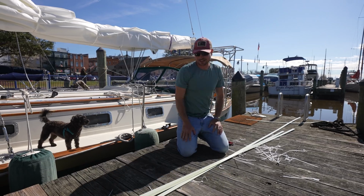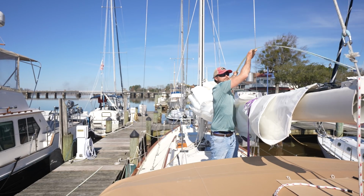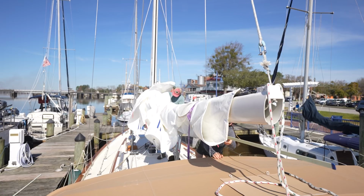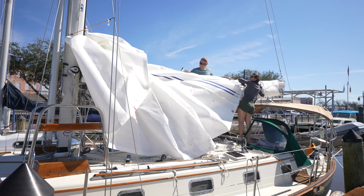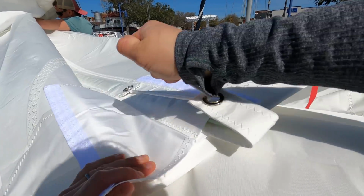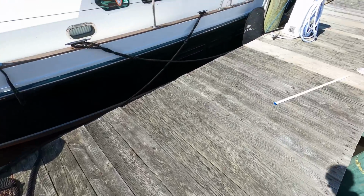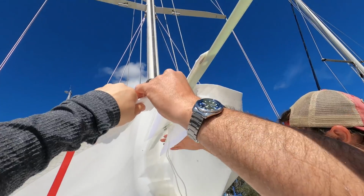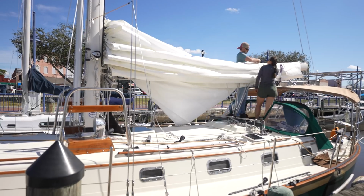Okay. Hey, there you go. That's how you do it. Like a pro. Can you try to pull that part of the sail that way? Okay, go ahead. Yeah, that looks good. Okay.